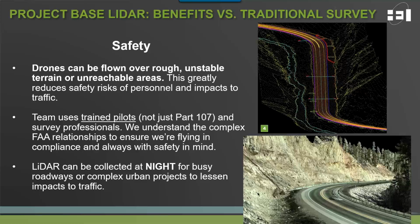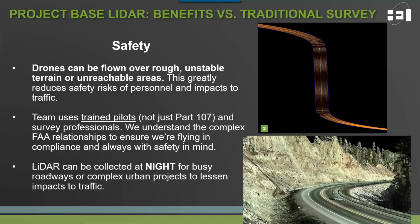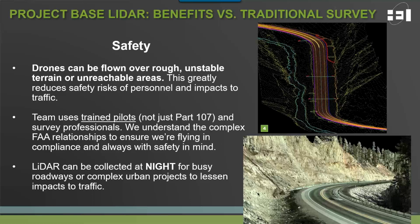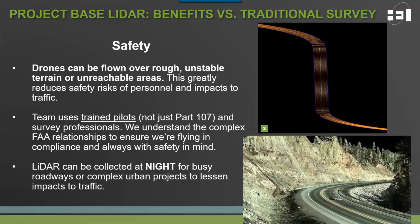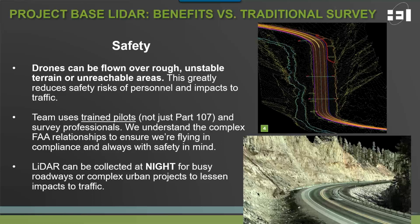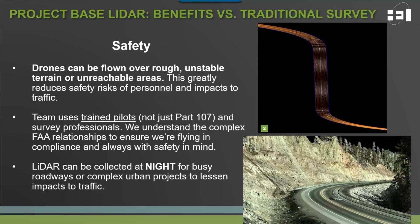And LiDAR can be collected at night. I don't think we've done one at night. No. We've done a lot of LiDAR projects, but we haven't done one at night. But we do have the ability to. We always do say, if it's a busy area, say, for example, a busy urban area where a ton of people are parking there during the day, but at night it clears out, we can run a LiDAR scan through there, and it's going to have a lot less shadowing because of a lot less cars and stuff like that. So that can be done at night.